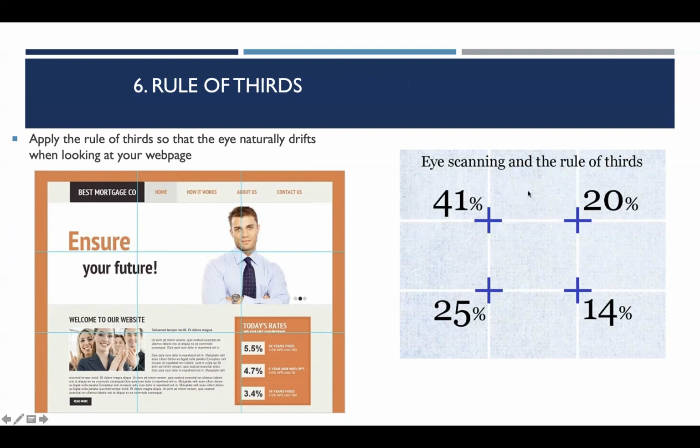41% of users are consuming that information first in the top left-hand corner, and then moving down to the bottom left-hand corner and across to the right and down to the right bottom corner. That is how typically users are scanning your website, moving from left top, left bottom, right top, right bottom.